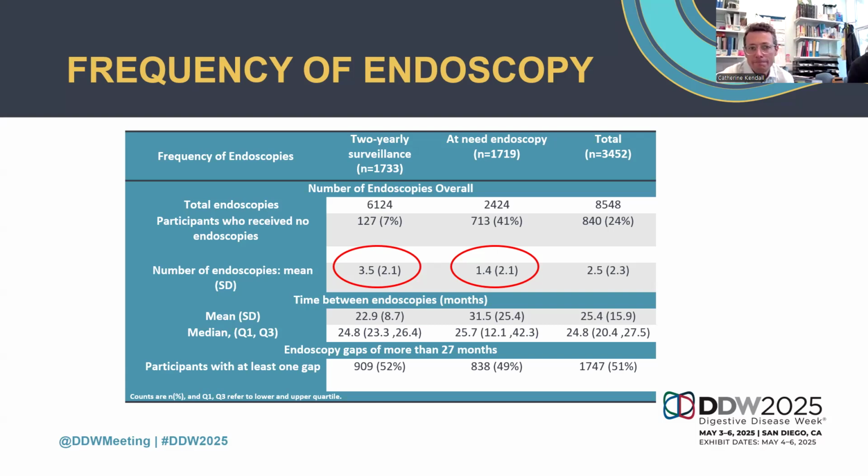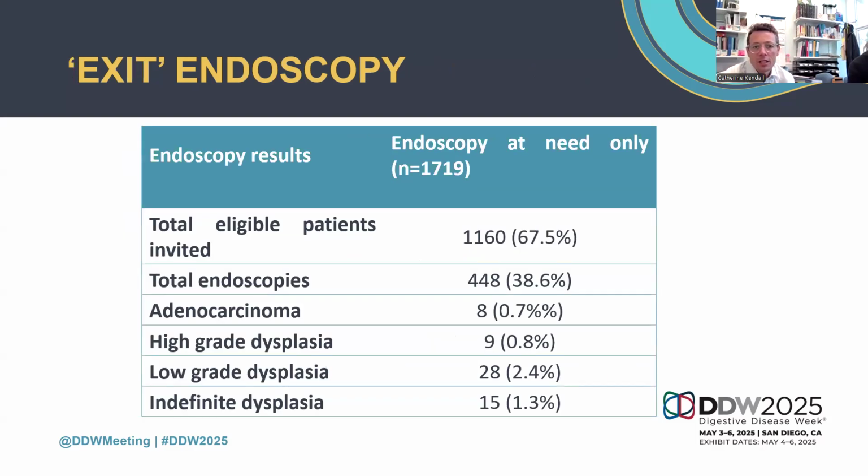Next slide, please. At the end of the trial, all of those patients in the at-need arm were offered an endoscopy, what we call an exit endoscopy at the end of the trial. And that exit endoscopy did pick up a small number of cancers. So there were 8 cancers in that group. There were also a larger number of patients with dysplasia who were detected at that time.